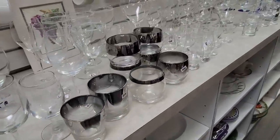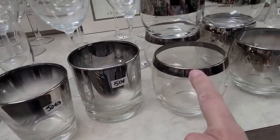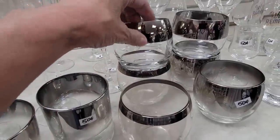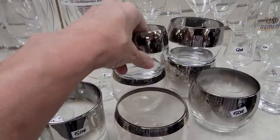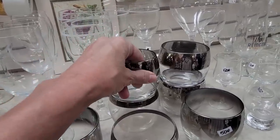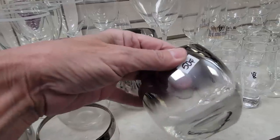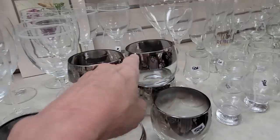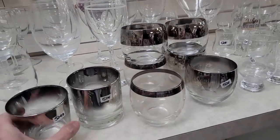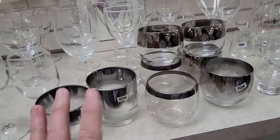This is the silver. This is interesting. It shows you the difference between the silver fade and the silver band. I think these ones are Dorothy's. I'm not so sure. They could be. They got the age. They're of the era. But these fades do not sell for as much as the bands, at least they didn't the last time I checked. I'm gonna have to check again. Their prices here are phenomenal, but I'm gonna leave those for somebody else.